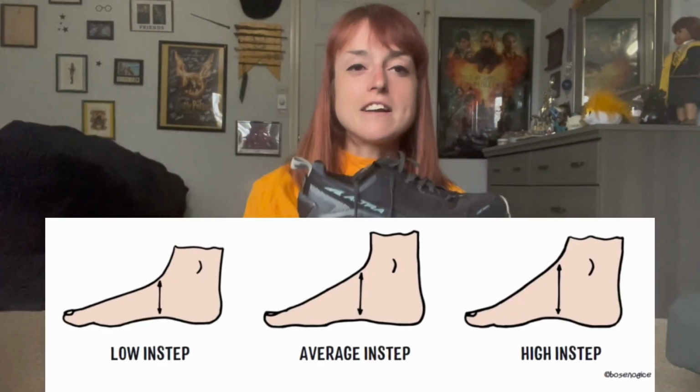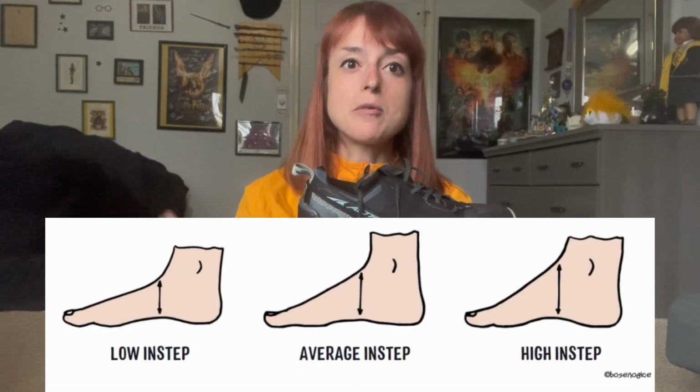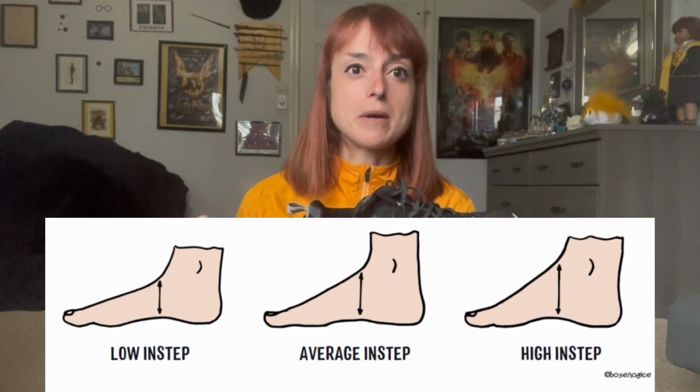So along with the foot shape, you're also going to want to take into account two things that I kind of already mentioned. The instep, which is the height from here to here in your shoe. It kind of measures almost like the peak of your foot. And a lot of shoe brands have a little bit of a higher instep or a little bit of a lower instep depending on the brand.